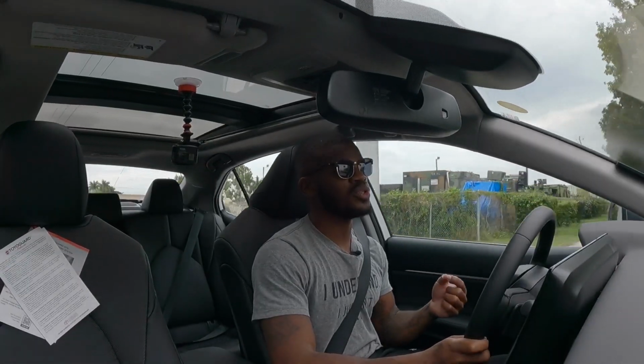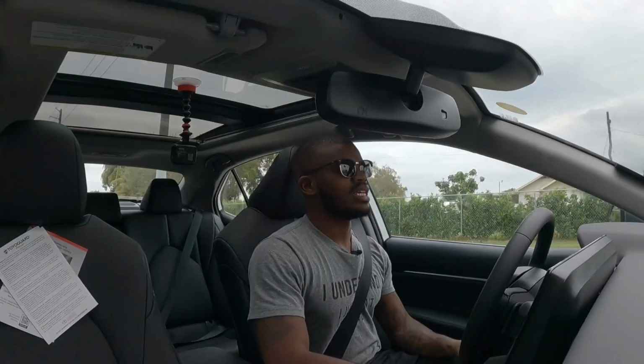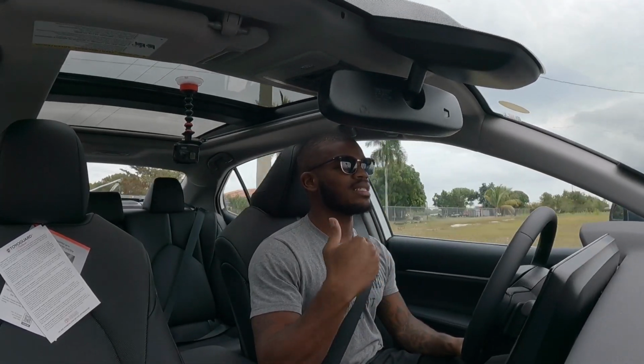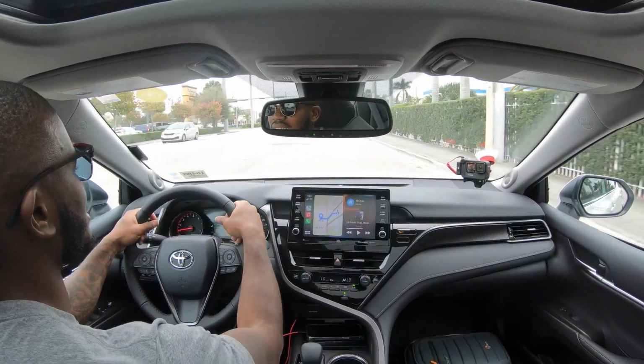The other competitors do use CVT, so if you guys don't like CVT transmissions, you have to go for the Camry here. But if you guys want a 10-speed auto, you have to look at the Honda Accord 2.0, which has the most gears in the segment with a 10-speed auto, because this has an 8-speed, and I think the Subaru also has an 8-speed if it doesn't use a CVT.